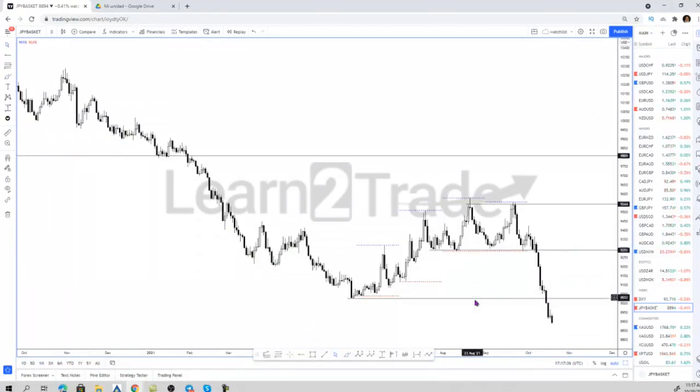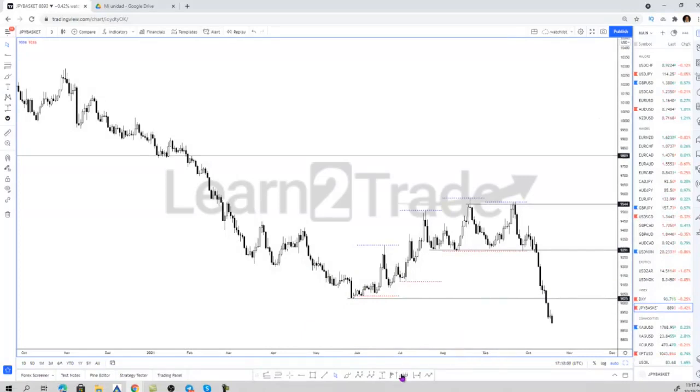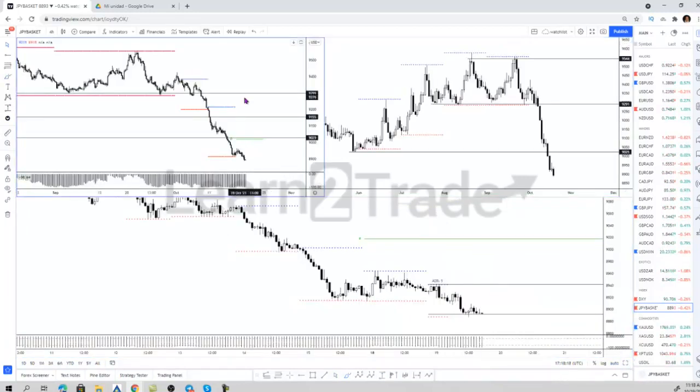Now, we started taking profits around these levels because I personally was expecting quite a deep pullback, at least to these levels, right, for further continuation. But the Japanese yen didn't pull back and just completely and utterly destroyed the May 2021 lows. Right now, we are exactly 1.48% below those May 2021 lows. Are we going to get a pullback to those lows, or is the Japanese yen just going to continue to crash? Let's have a look at the lower time frames just to see what's going on.